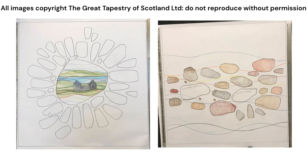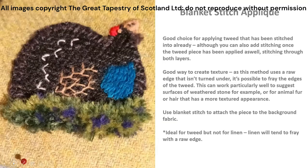As I said, if you get really complicated shapes, it can be really tricky, but it's not impossible, and you might have people in your group who've done lots and lots of this before, so I would share that knowledge around again. So the next technique, the third one that I've got in the guide, is blanket stitch applique.